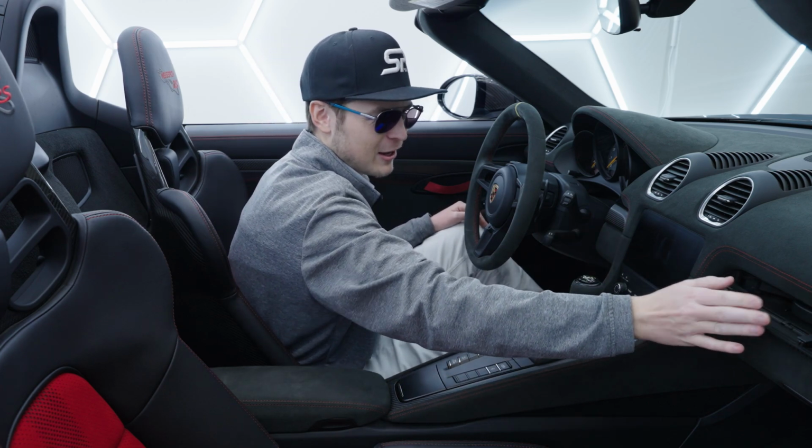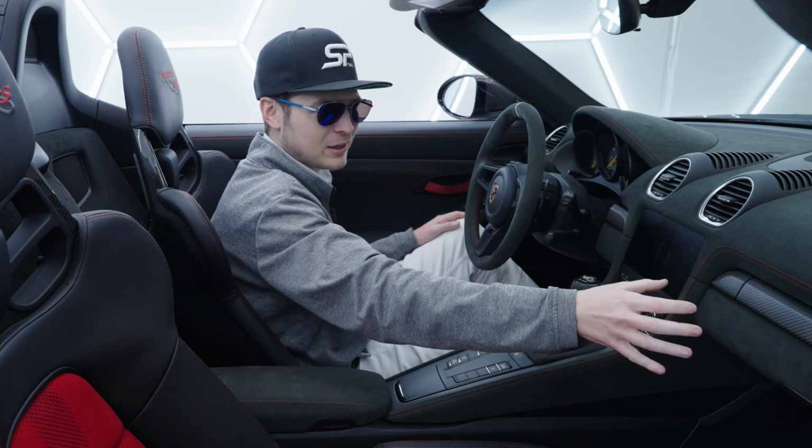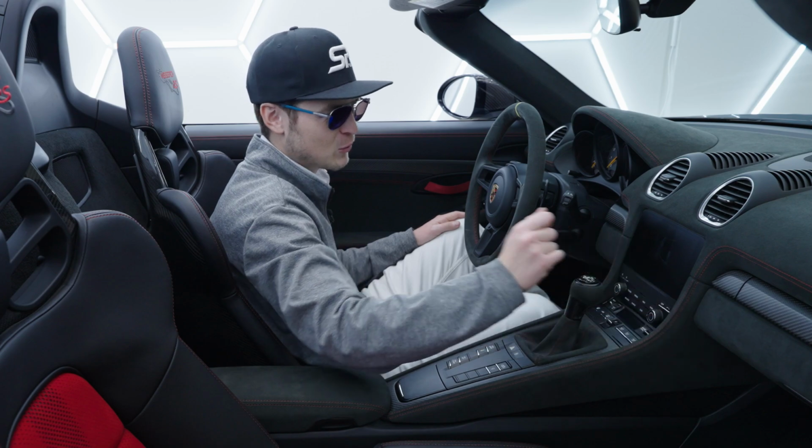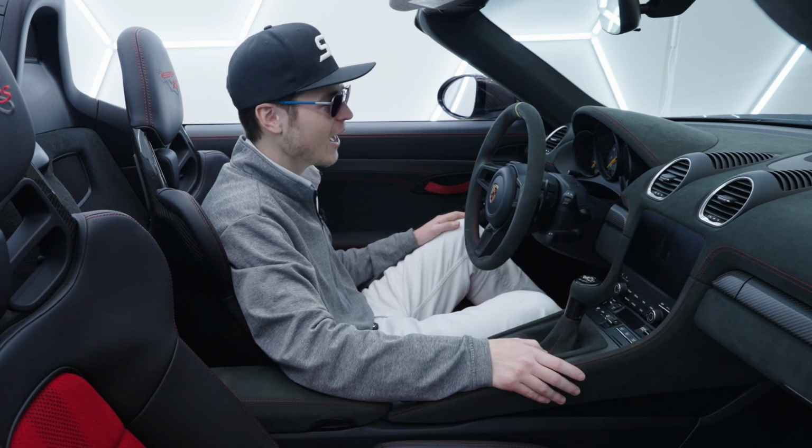Let me close this up. I'm not sure if that's gonna be so stable for when you're driving that you're gonna put a big gulp soda or just anything in there for corners. I feel like it'll just fall off. That's why I don't really want to bring a drink in this car when I'm driving it.